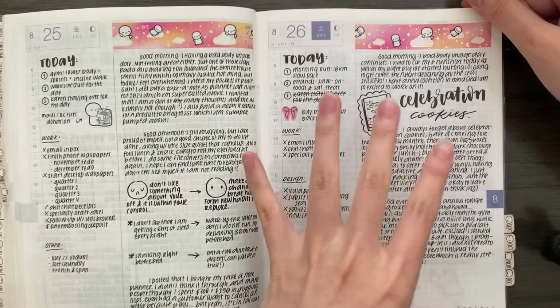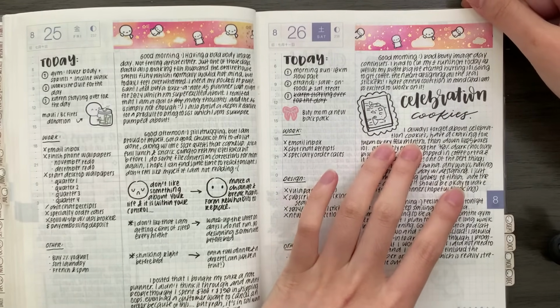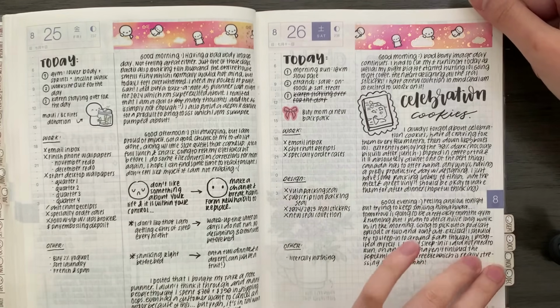Here I was just dedicating a section to how much I love celebration cookies. And if you are a Canadian and you have never tried celebration cookies, definitely go to your local grocery store. I'm sure they have it.